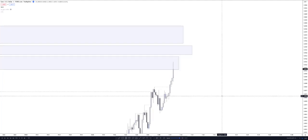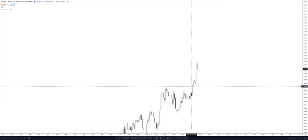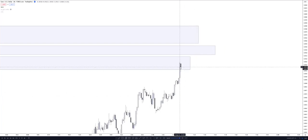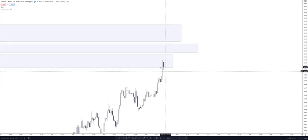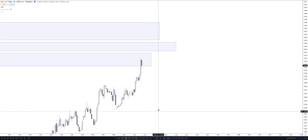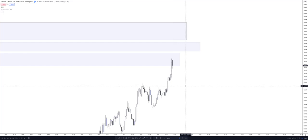I wanted to potentially just see what was on the seconds to make this easier to get involved in. And so as you can see here, once we've tapped in to this zone, there's a much closer change of character area right here on the 30 seconds. So I was happy to take a trade based on this.